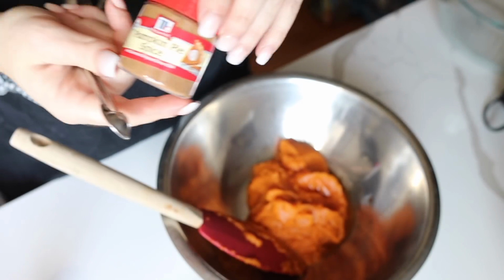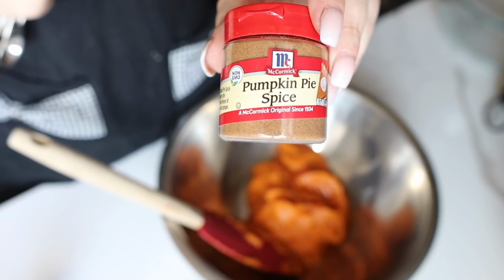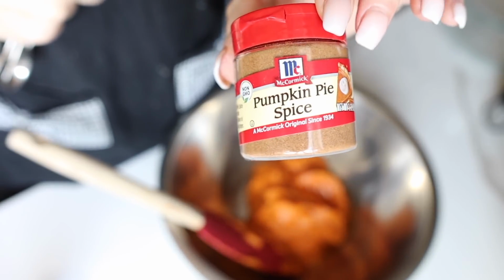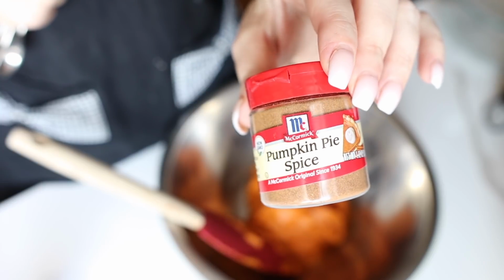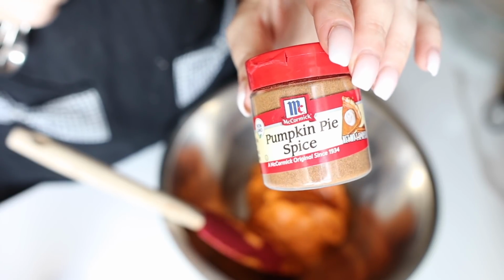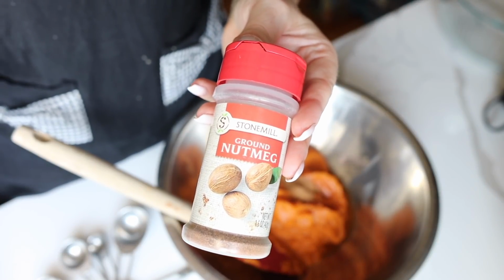All right, next would be, this can't be Happy Fall, y'all, without pumpkin pie spice. You could even toss a little of this in your coffee. It's that good and it'll really make that difference. So we're gonna take 1/8 of a teaspoon of this. And then we're gonna follow that up with 1/8 of a teaspoon of ground nutmeg.